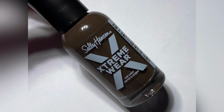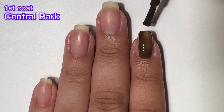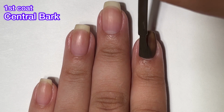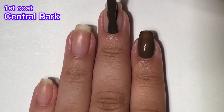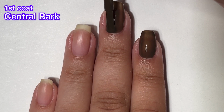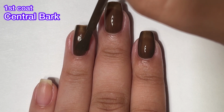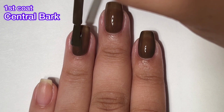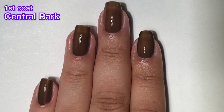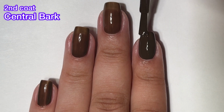Alright, first up we have Central Bark, which is described as a deep brown that matches the city, park, and trees. This collection is inspired by New York City, and all the polish names have something to do with New York. The formula on this is a good one. It's a little bit sheer on the first coat, a little bit of a squishy feel, but on the second coat I got complete opacity, and it was really easy to use, really good formula.